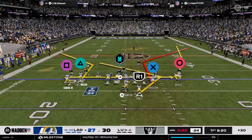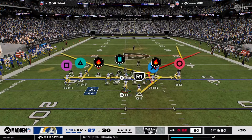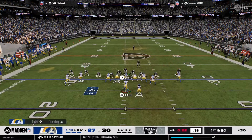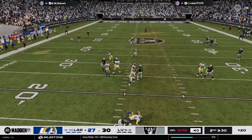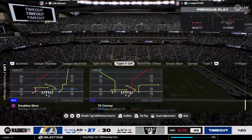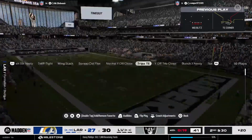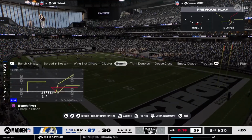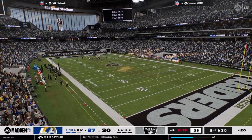Back to throw. And he can't get a throw off. He's taken down. What a huge play at this point in the game. The Rams going to go ahead and use the first of their timeouts as they get it with just 19 seconds left on the clock.